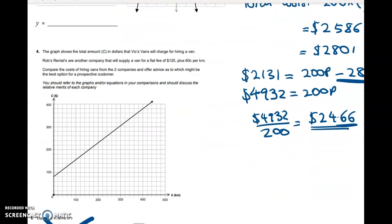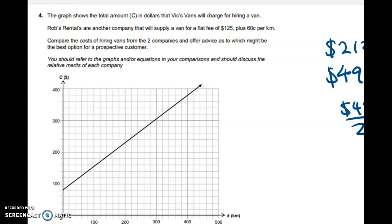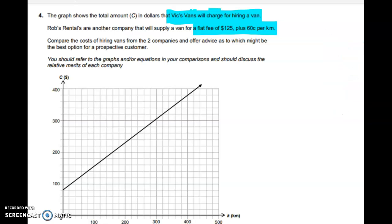Now the next question is a nice one about two different van companies, and we have to write the equation and then compare some costs. So let's look at what we've got. The graph is showing me the deal for Vix Vans. How much will Vix Vans charge for hiring a van? And then Rob's Rentals will supply a van for a flat fee of $125 plus 60 cents per kilometre. So we have to compare the costs of hiring for the two companies and then advise on the best option for a prospective customer. So we know that probably somewhere there'll be a crossover point, and that's what we want to be looking out for.